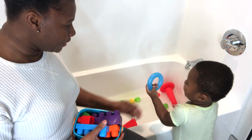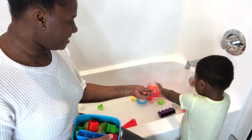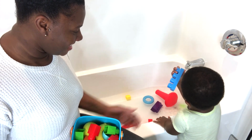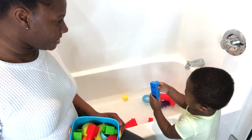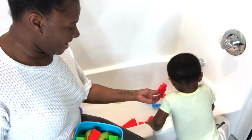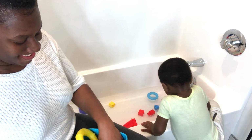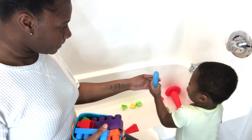So after dinner, the first thing we do to get started with our nighttime routine is bath time. Connor absolutely loves being in the water. If I let him stay in there for hours, I'm sure he would. So I always let him throw all his little toys and blocks in the tub, and I use this time to teach him some colors. Blue.